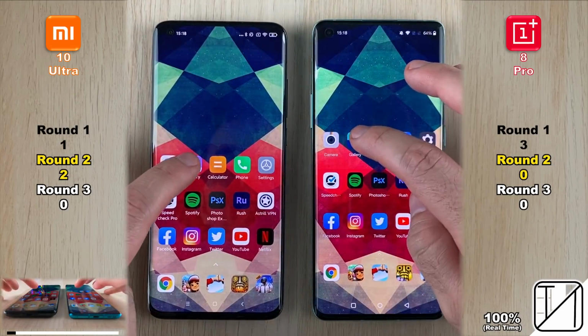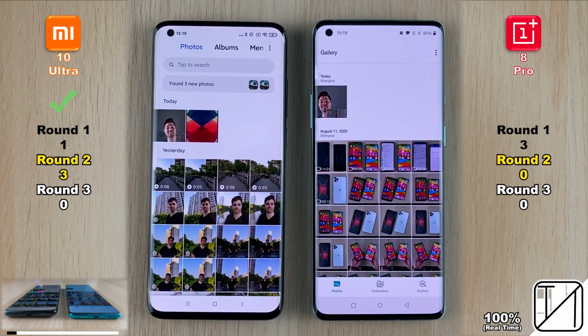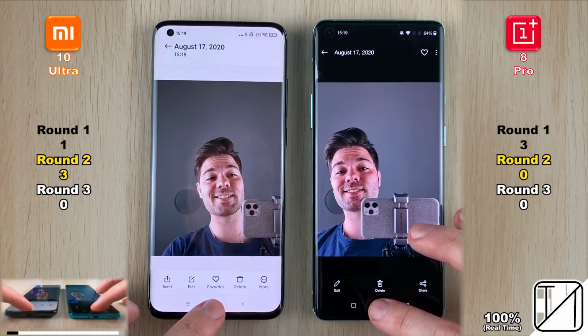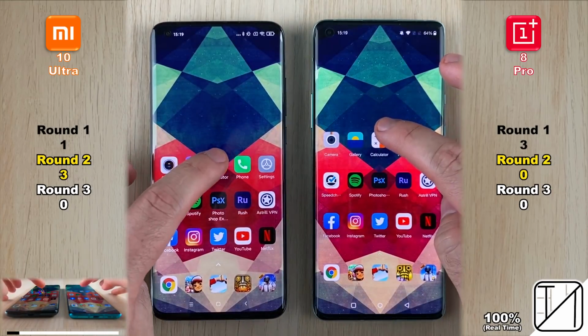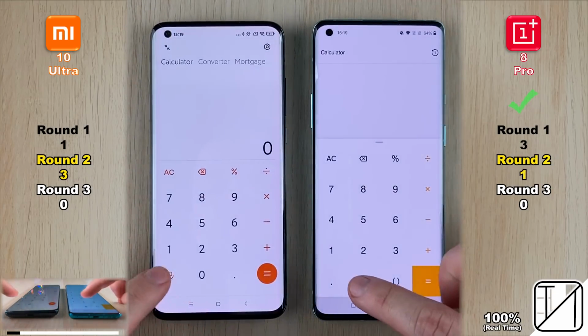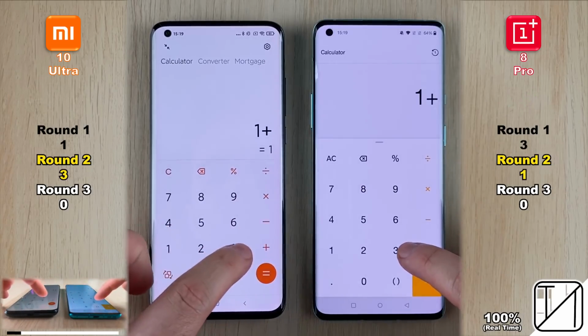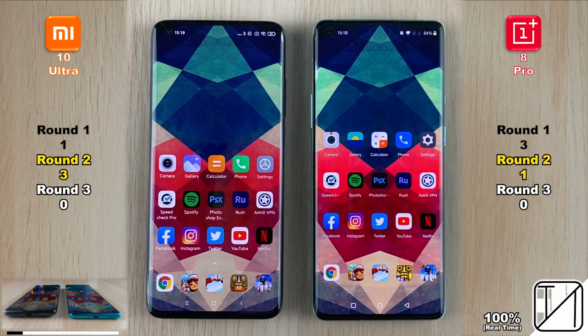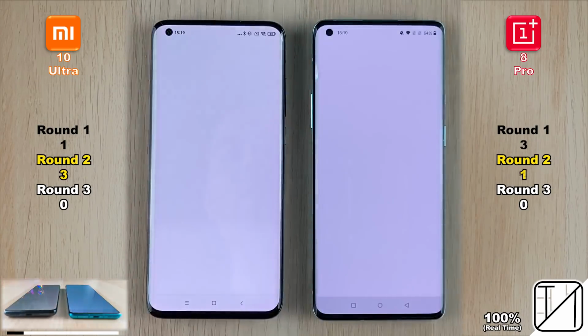The next app that we have here is indeed the gallery app, which the Mi 10 Ultra opens up quicker. The Mi 10 Ultra seems to be slightly quicker with system apps. Opening up the photo was too close to call. And going into our next app here, which is indeed the calculator app, the OnePlus 8 Pro grabs its first point in round 2 and its first system app as well. 1 point on the OnePlus, 3 points on the Mi 10 Ultra, but stick with me guys, gets really interesting later on.